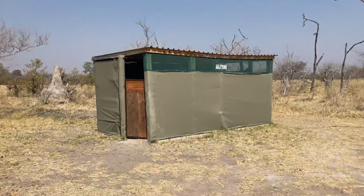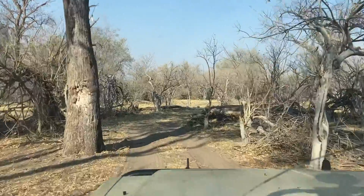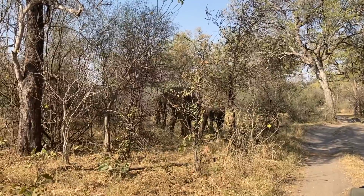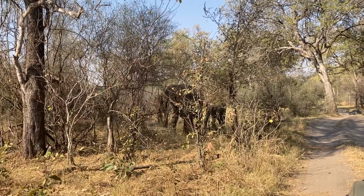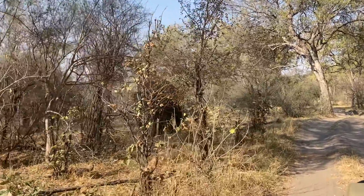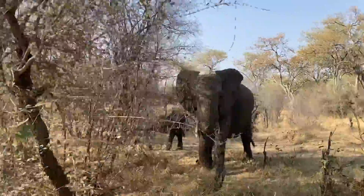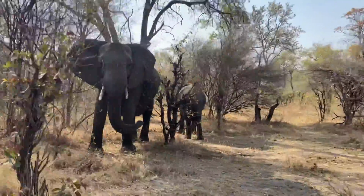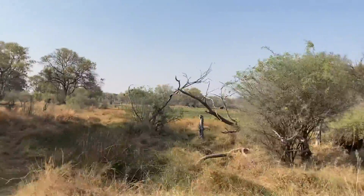But with the water hot in the showers for my lovely wife, it was time for a shower. I did not have a hot shower. I'm not a person who's going to have a hot shower when it is 30 degrees outside, but hot showers were available. Elephants just hanging around camp. And time for a bit of an afternoon drive. Haven't seen a leopard that morning, haven't seen a lion.